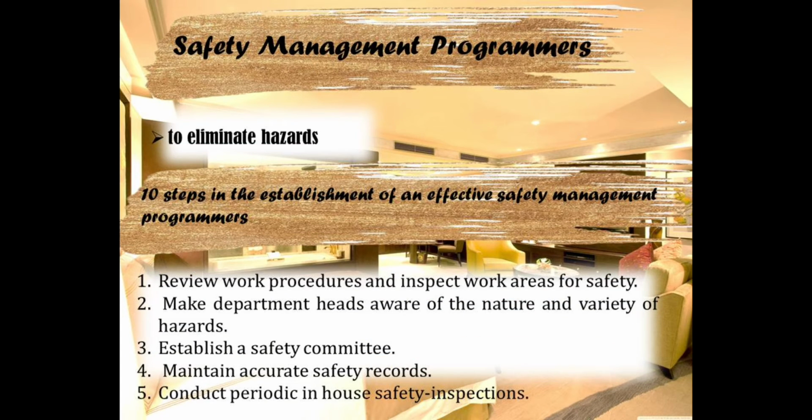Safety management programs. The overall objective of safety management programs is to eliminate hazards before they cause any serious accidents. There are 10 steps in the establishment of an effective safety management program. Number 1, review work procedures and inspect work areas for safety hazards. Number 2, make department heads aware of the nature and variety of hazards.